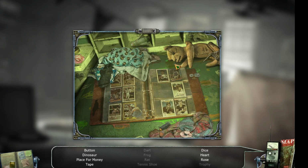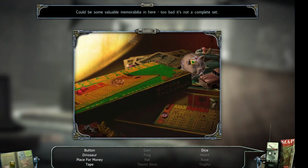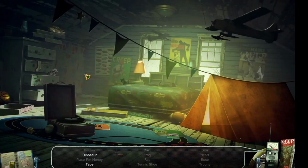Oh, is that the rose up there? Oh, no. Yeah. Oh, it was. Okay. It's hard. It was really hard to tell. Right. What is that dog in the window? Piggy bank. Piggy bank. And a button. The dice in here. Dinosaur. Oh, dice. Yep. Oh, and I guess that's the end of that. So, there's a four in the window. See, so we need a dinosaur and tape.